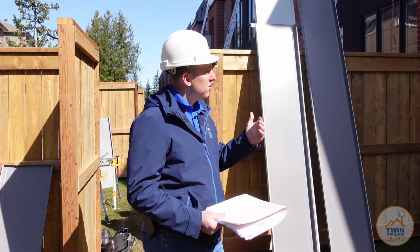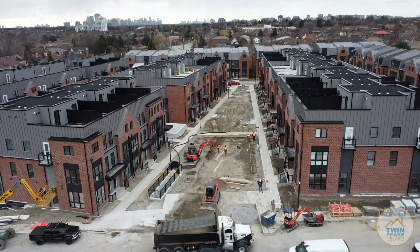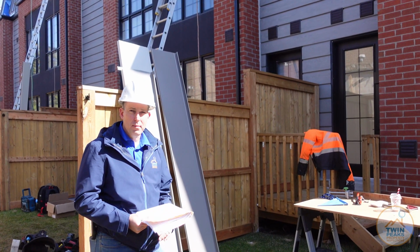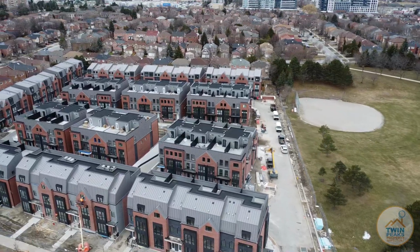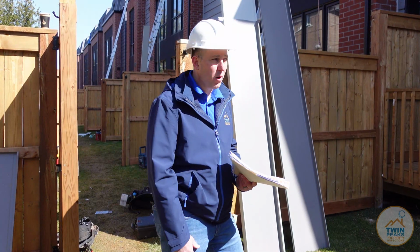So in this scenario, we've been hired by the developer. The developers actually hired us to come in and have a second eye on the exterior building envelope. They want to make sure that they're limiting any headaches after the fact, and really they want people to move in here and limit any complaints or issues they're having. So really proactive on the builder and the developer's part here.